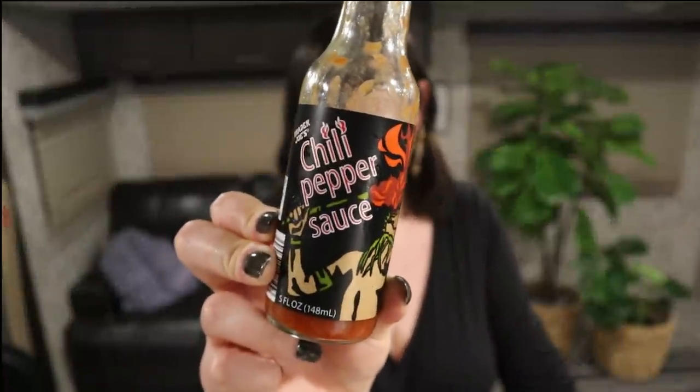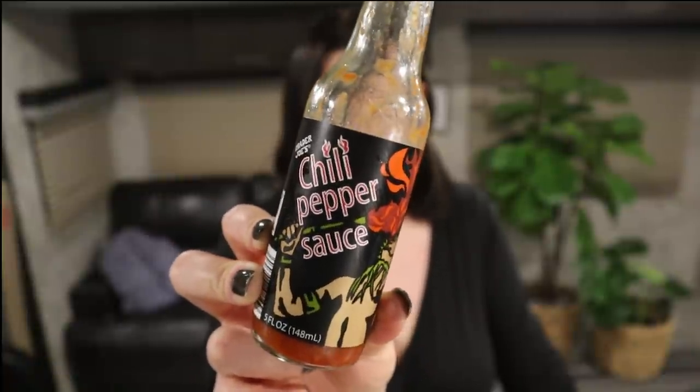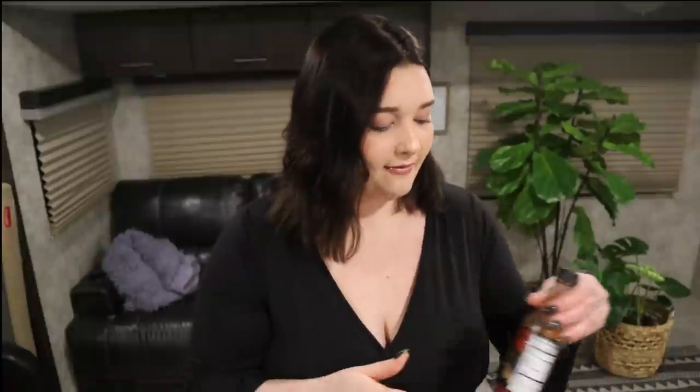And this one's so, so good, you guys. This is like my second bottle. I don't go to Trader Joe's often, but when I do, I have to get this. It's also really good on eggs and roasted veggies, like I said, chicken, your burrito bowls, things like that, and it's 0 points, so love that.